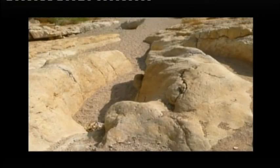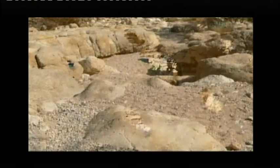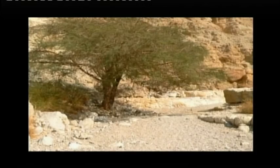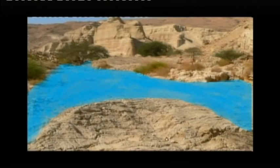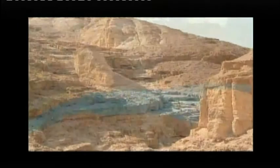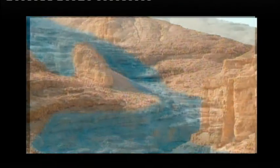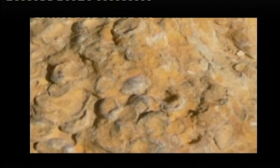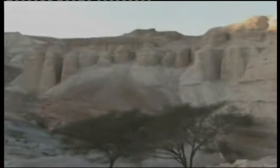Stream beds and watercourses, pebbles, water in abundance running right through the city, dams directing water sometimes under buildings, structures lining the banks of the streams, fossils, some that looked like mussels, fused together by what appears to be a great burst of heat.